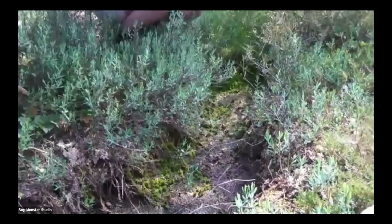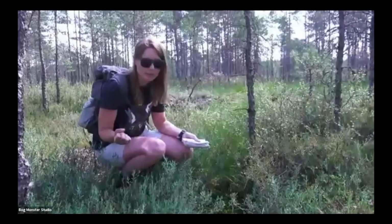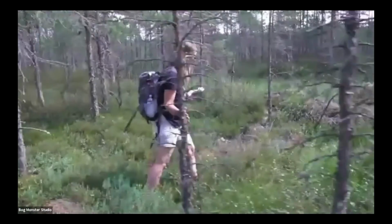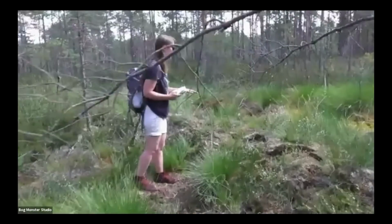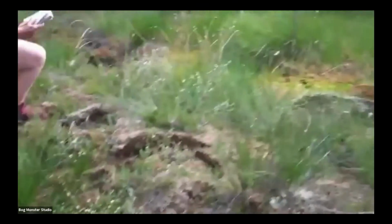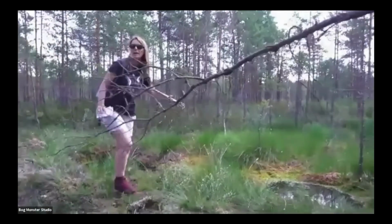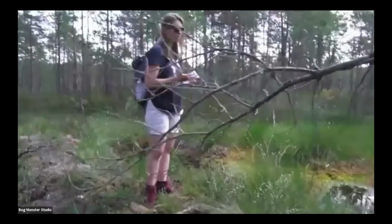To decrease these negative climate impacts of drained peatlands, peatland restoration is done. For that, the old ditches are closed with large peat dams. These dams hold the water behind them, keeping the water inside the peatlands and keeping the peatlands in better health.